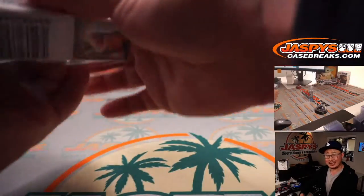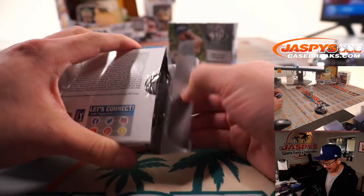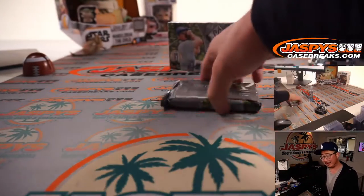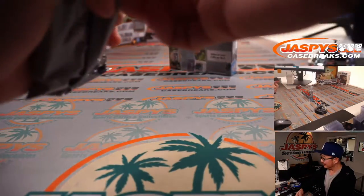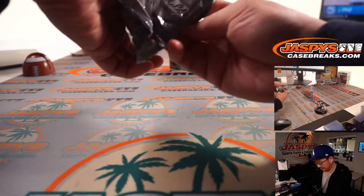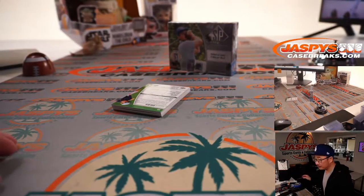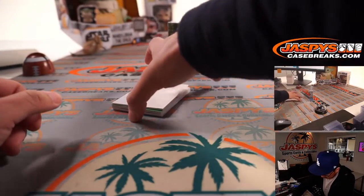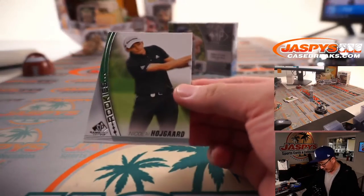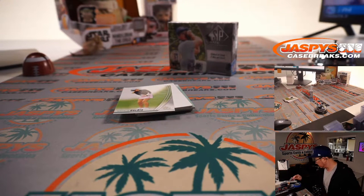All right, good luck. Now, we've seen some nice stuff pop out of here, but we wanna go big game hunting. We got Nikolai Højgaard, rookie card. More regular top loaders next to me here? I do.